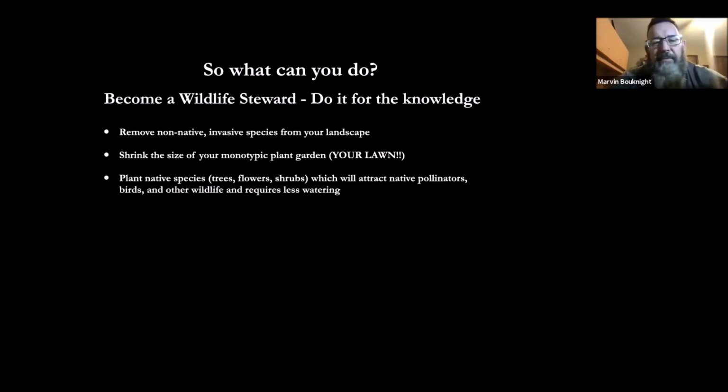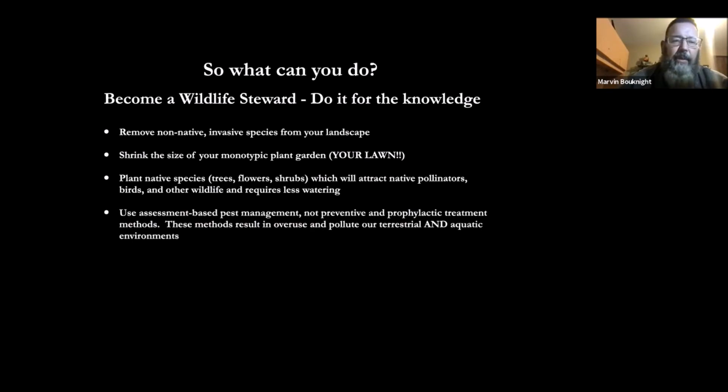again, plant native trees, you know, trees, flowers, shrubs, it'll attract your pollinators, birds, and other wildlife. Hey, and not only that, if you plant native plants, they're adapted for living in this environment, so it requires fewer resources, okay? It requires less watering.